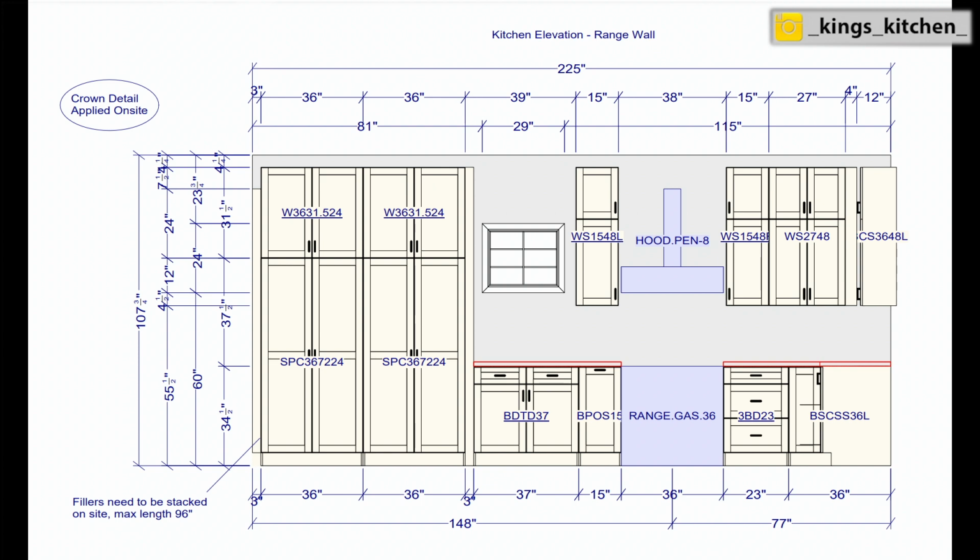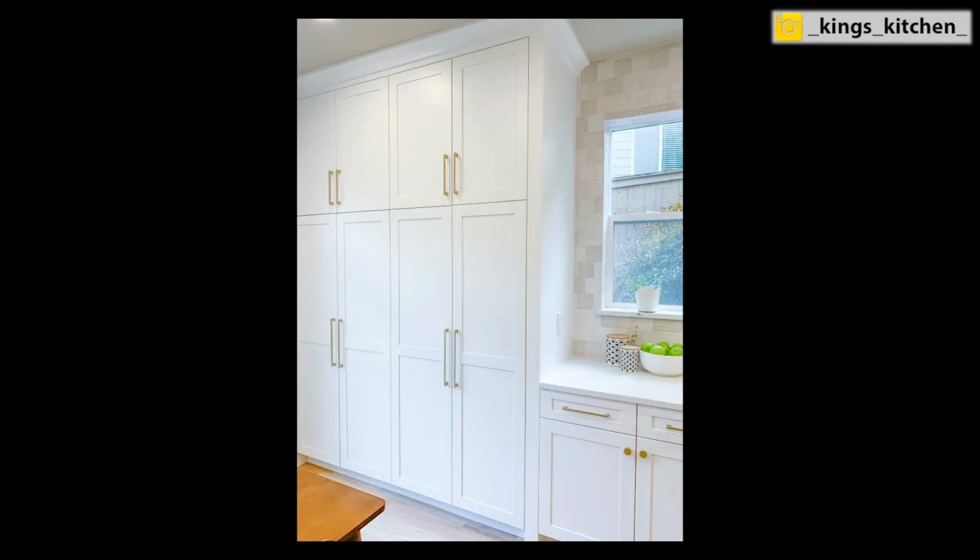So here you can see on the left side of the spice pullout, you have a double door base cabinet that has rollouts. That's meant for smaller appliances to sit here, toasters and mixers and things like that. So you can just have a nice space to put them away and keep your counters empty. And then to the left, we have two very nice sized 36-inch pantry cabinets.